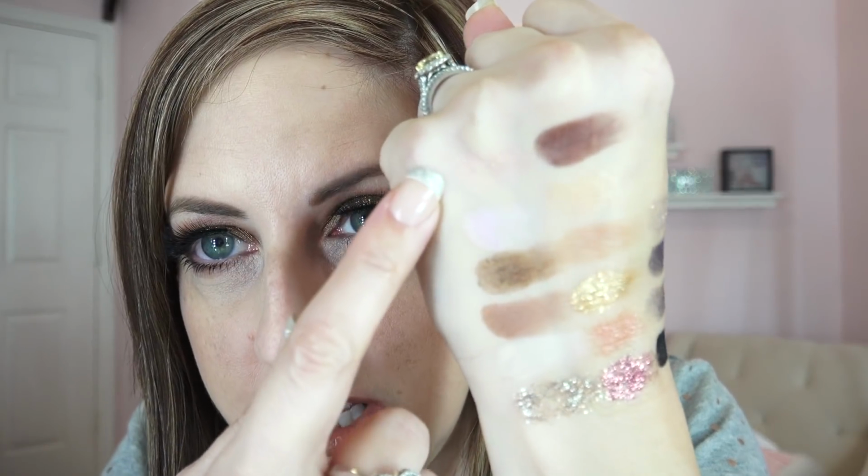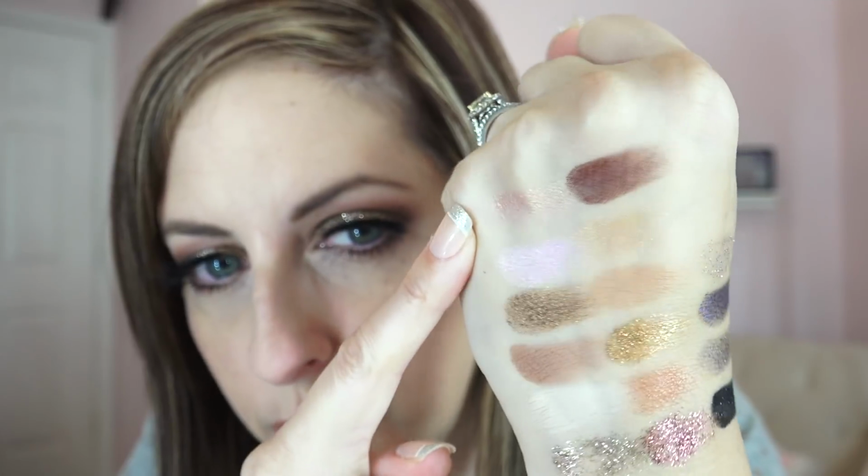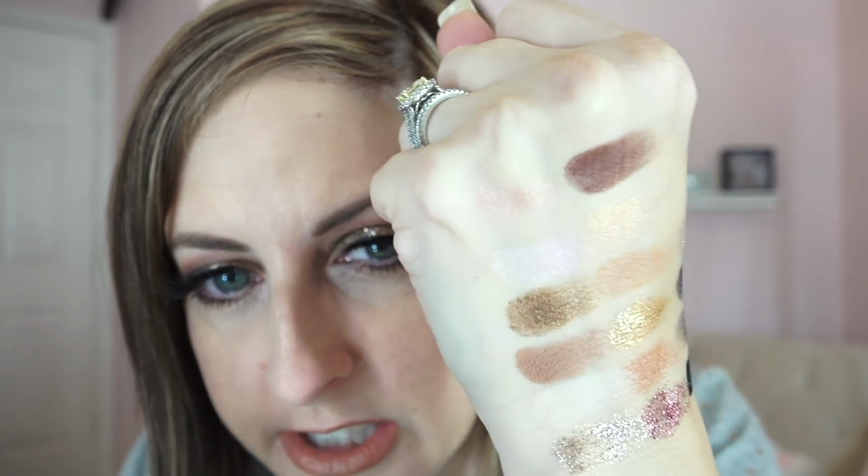I try to do very consistent swatches. So what I do is I take my finger, I rub in the pan just like that, and then I swatch straight down. I don't try to double swatch because I want to give you guys an idea of how sheer or how pigmented the shade is. So on all of these I did the same thing, and you can see how you can't even see that shade until I turn it and it does its duochrome thing. This one is the same way. Those are the metallics on this.